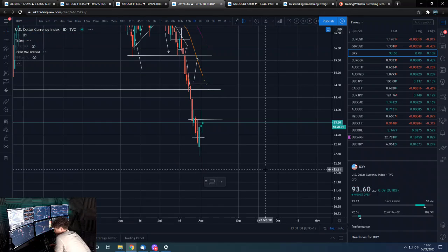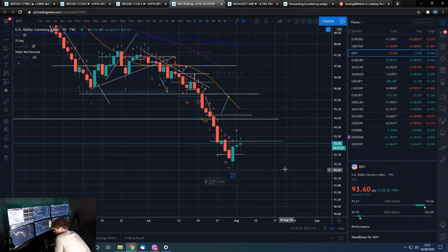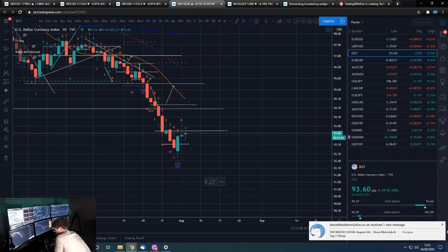Obviously that's a 4 hour time frame. Let's go over to the daily. Again, you can see a bit of a doji candle, bearish looking candle.